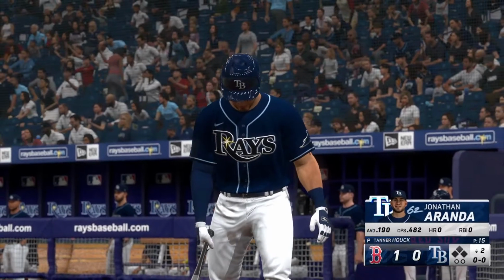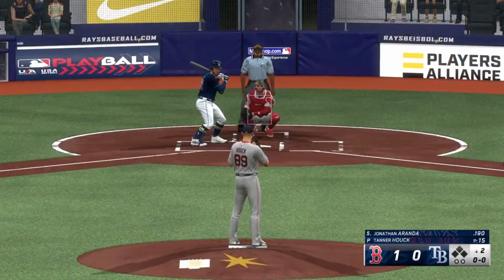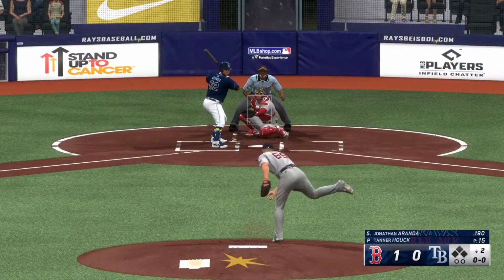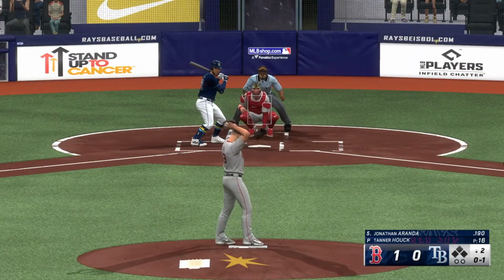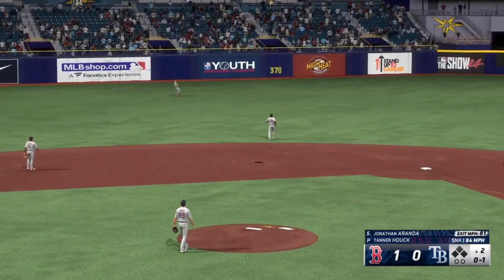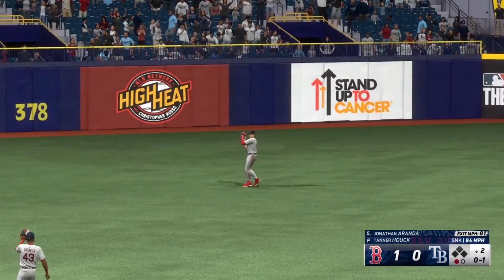Back here at Tropicana Field, ready to go for the last half of the inning. To the plate now for the Rays is the DH, Jonathan Aranda. Breaking ball in there for a strike. In the air, out towards left center. Puts it away for the out.